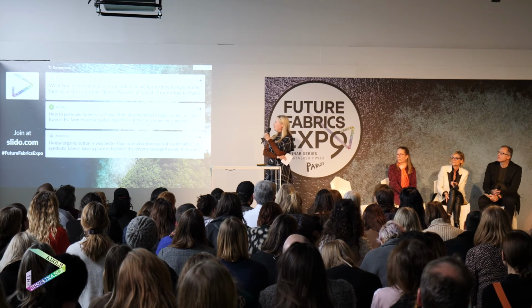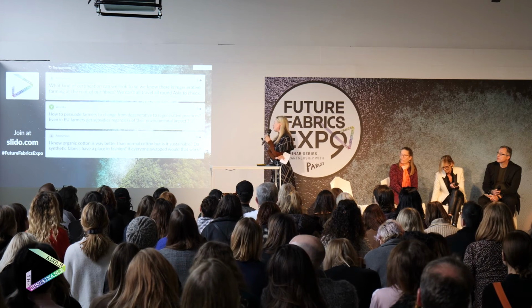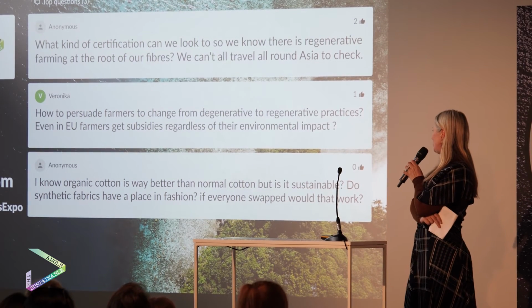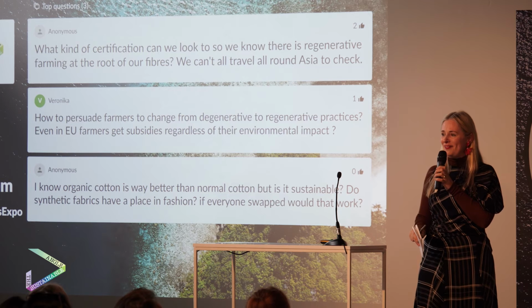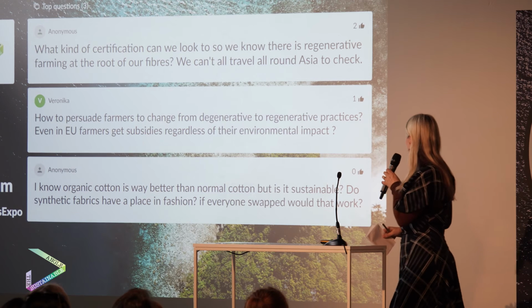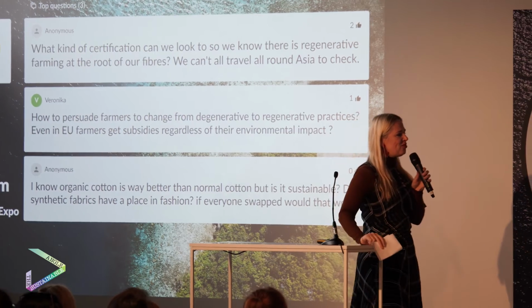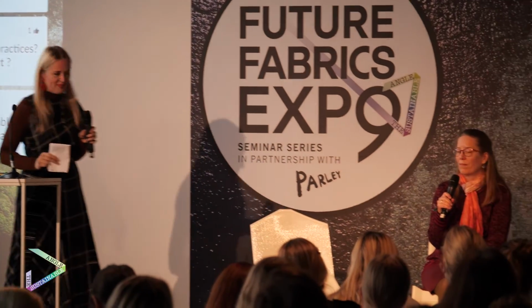Good point. Okay. I know organic cotton is way better than normal cotton, but is it sustainable? Do synthetic fabrics have a place in fashion? These are two different questions. If everyone swapped, would that work? Okay. Is organic cotton necessarily and 100% definitely the better option? Yes. Is it sustainable? Yep. May I add to that? Sorry, Helen.